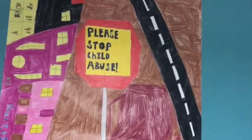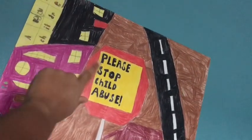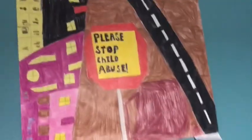And then this is the road, it's supposed to look like it's going this way, and the stop sign is supposed to be right there, and it says, please stop child abuse. And then this is like a donut shop here. I think that should be a haunted house through there. And then this is, I guess you could say, a store or something. And on the side, it says, it's wrong to abuse children. That's what it says. And then we have this over here. It says 2019.